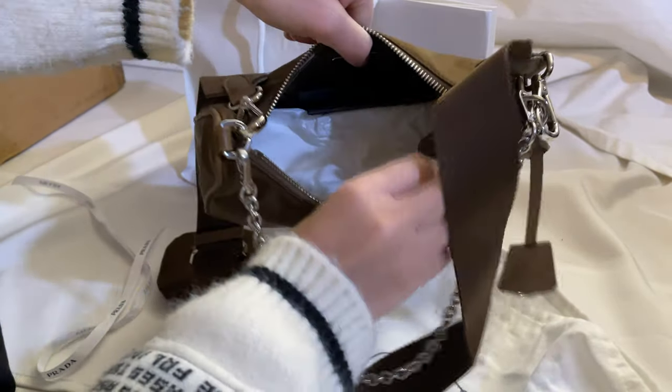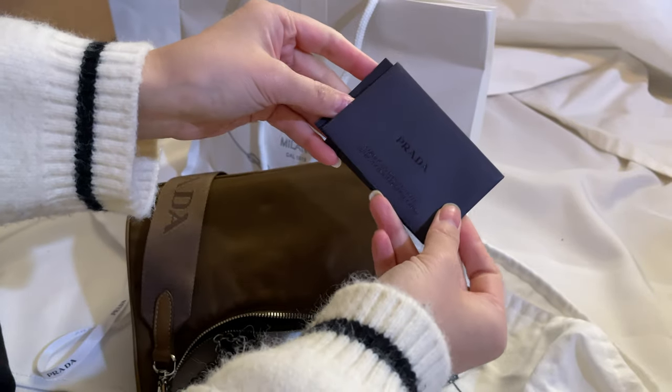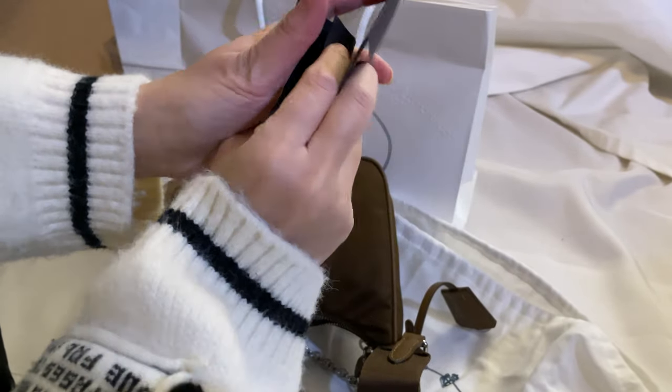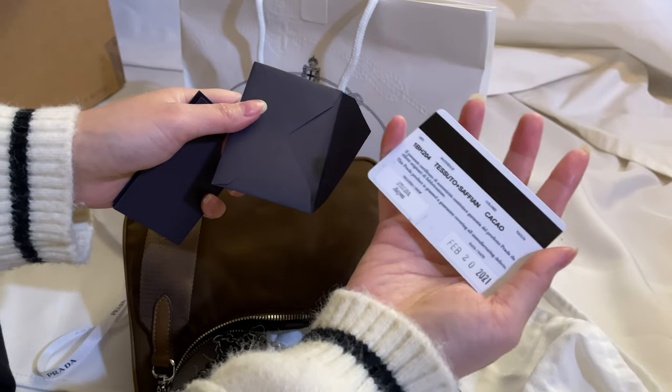And then the inside. You gonna try it on? Later. Has the authenticity cards. I wonder what this color is called. Cacao.